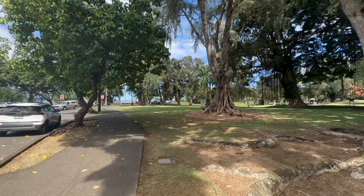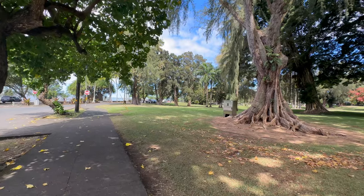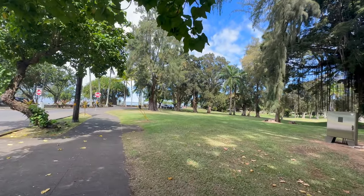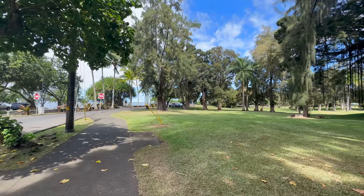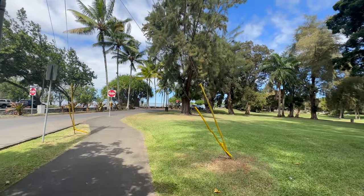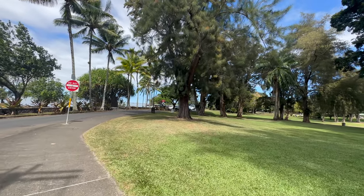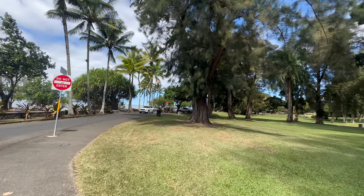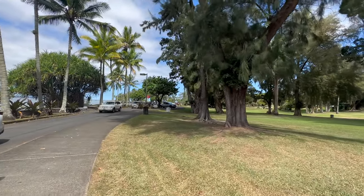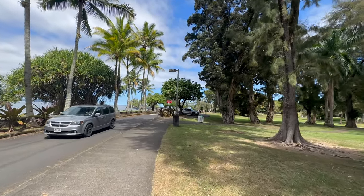And this was intentional. It is a tribute to the first Japanese immigrants to the Big Island, who were instrumental in developing and creating the agricultural history here on the island of Hawaii, starting way back in 1868. So it originally started with 5 acres of land, and currently the gardens in this area are approximately 24 acres.